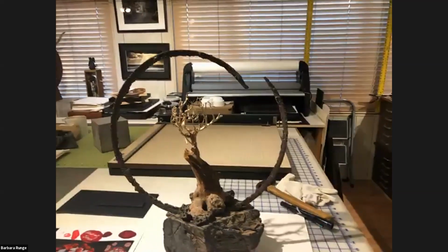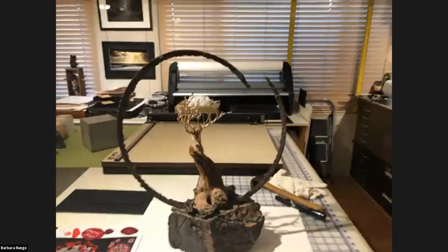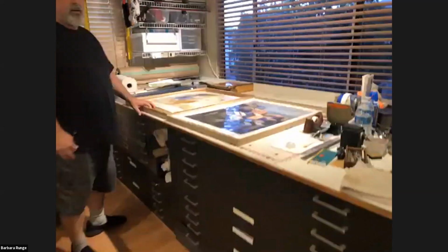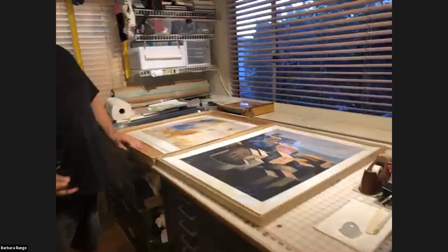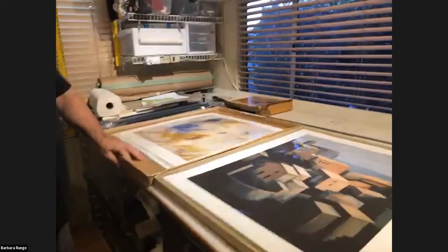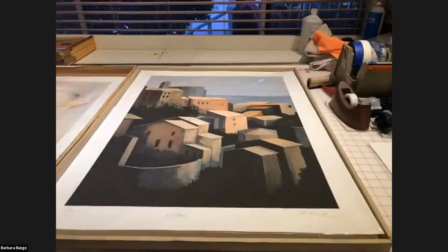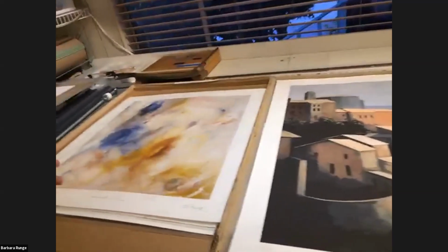Very fun. And then this large table on this side of the room is where I generally do all my matting and framing. So I do my own matting and framing. I do matting and framing for Barb's pieces too. Also for the gallery that I have been working with for years, I do a lot of matting and stuff for them. A little bit less these days.